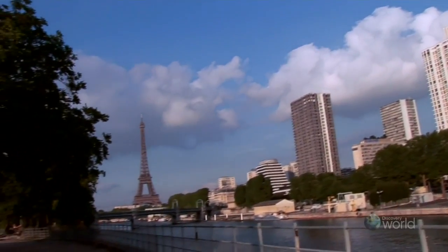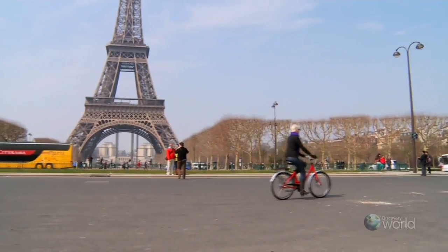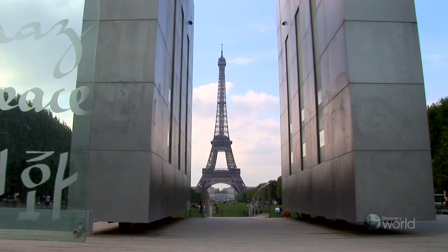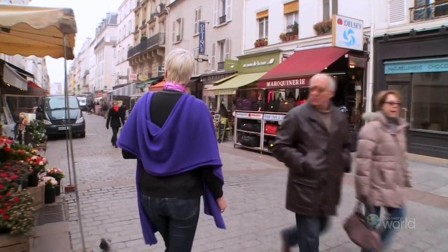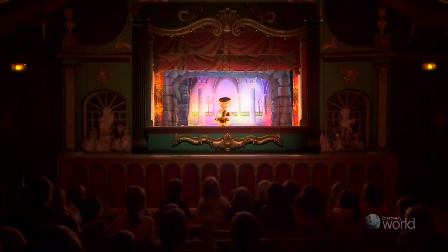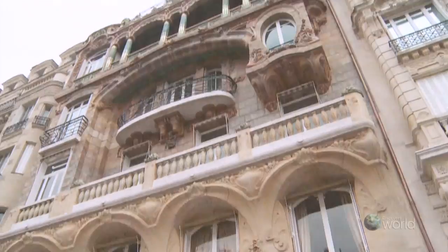As soon as you think of Paris, you picture the Eiffel Tower. So for today's show, we'll be visiting the Iron Lady and much more, too. The area around the iconic symbol of France is packed with fascinating things to see and do. I'll take you along one of my favorite market streets, visit a peaceful house of worship, check out a charming traditional puppet show, along with amazing places to eat and some of the most beautiful buildings in all of Paris.